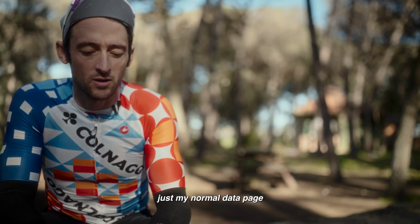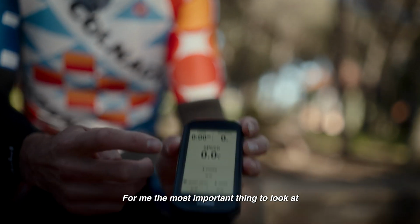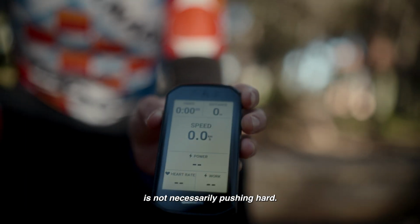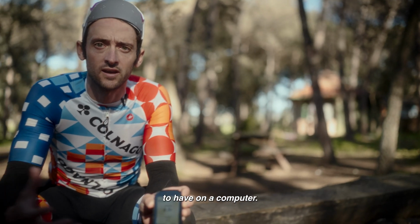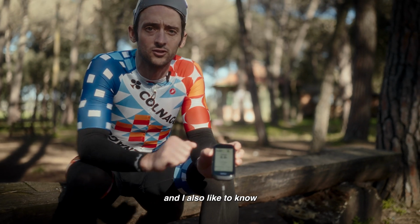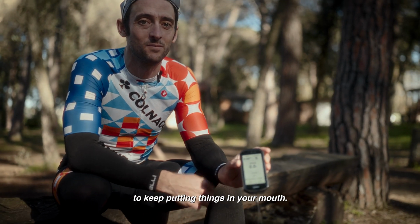And then just my normal data page, I always have timer, distance. For me, the most important thing to look at is speed, because the main goal of going hard is not necessarily pushing hard, it's about going as fast as you possibly can for the effort. So I think speed is the most important thing to have on a computer. Then I also have power, heart rate, and I like to know how many calories I've burned, because I need to keep eating, and that's a good reminder to keep putting things in your mouth.